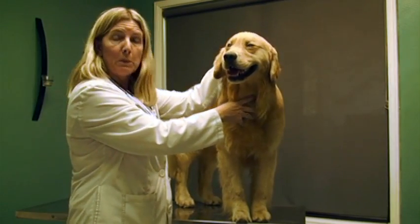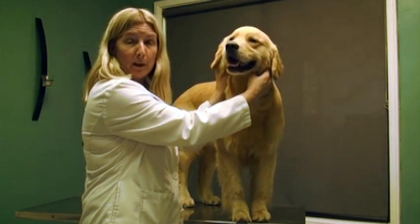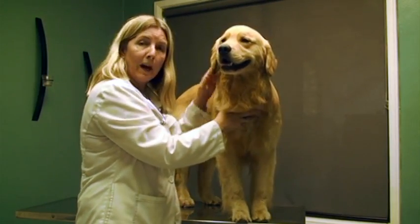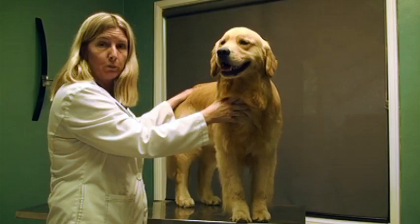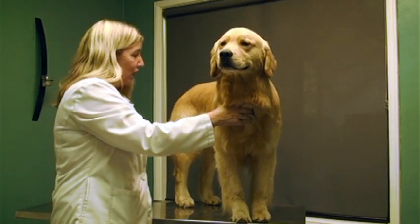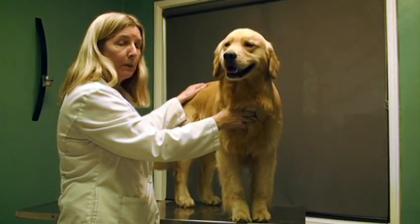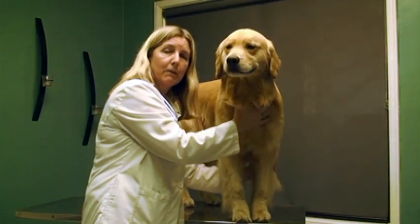I'll often just be petting the dog when I first come in the exam room, and as I'm doing that, I'm often examining the lymph nodes, and I'm feeling the general body condition to make sure he feels like he's about the right weight, not too skinny, not too fat, and looking at his coat, seeing if his coat appears healthy and shiny. As I'm petting him, I'm feeling for any lumps or bumps that are abnormal that we need to investigate further.